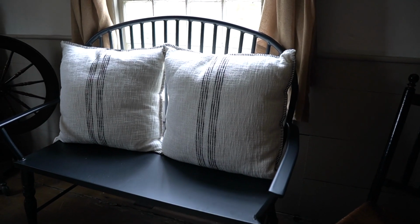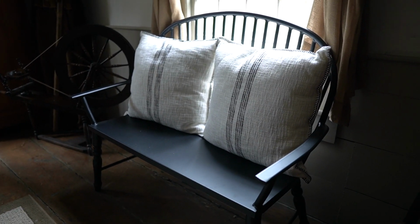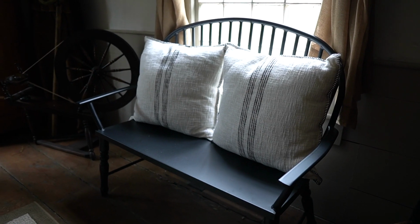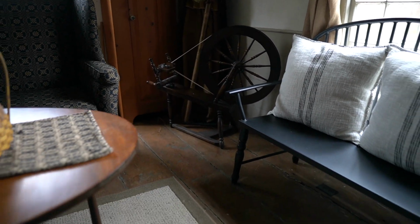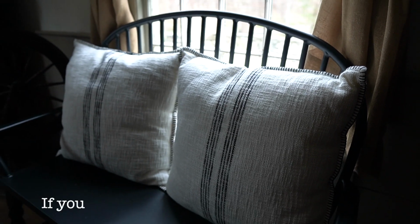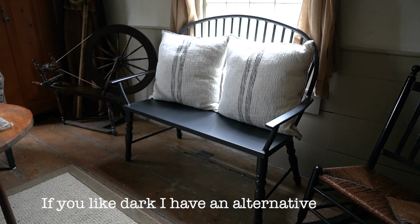So this is the little bench that never really made it outside except for my one photo shoot. And those are two pillows on there. Yeah, they're white. And yeah, you don't see a lot of white in primitive. Everything is more black and tan. But they were the pillows I had, and they have a nice weave. I picked them up at Target a couple years ago, put them on a bed, and I think they're beautiful. And they'll make that comfortable seating, pretty much.